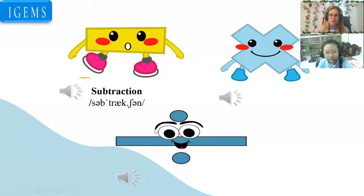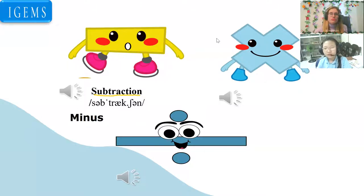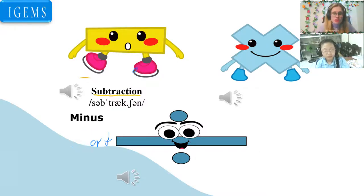Subtraction. Another word for subtraction is minus. Short words, and that is the long words. Subtraction is just a longer word, but minus and subtraction just mean the same thing. If you want to be more formal, you will say subtraction. If not, you don't have to be very formal. You can say minus. Next.